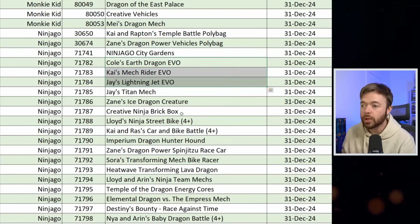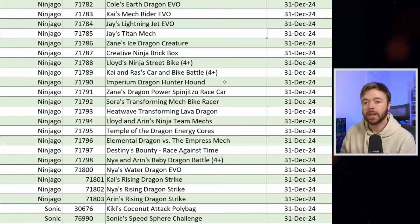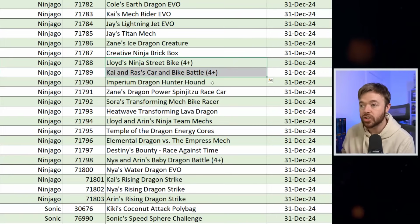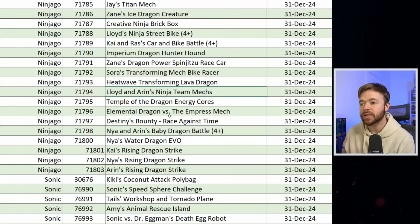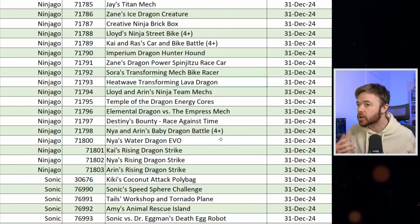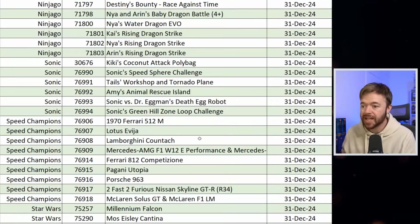We have a couple of the Evo sets here with Cole's Earth Dragon Mech Rider, Lightning Jet. We have Jay's Titan Mech. I think that's a great set. Has been around for a while, but I think it's kind of an iconic set in the theme. We have a couple of the 4+ sets, including Lloyd's Ninja Street Bike, Kai and Rapton's Car and Bike Battle. We have a couple of mech sets, including Lloyd and Arin's Ninja Team Mech and Elemental Dragon versus the Empress Mech. And we also have a Heatwave Transforming Lava Dragon, and Ninjago dragons in the past have done pretty well as investments. Not always, but they can do quite well.